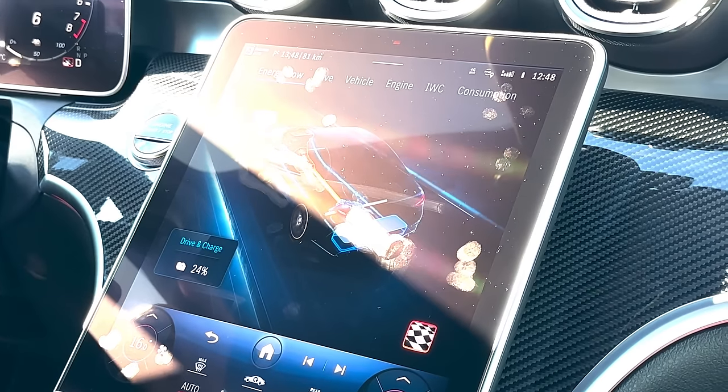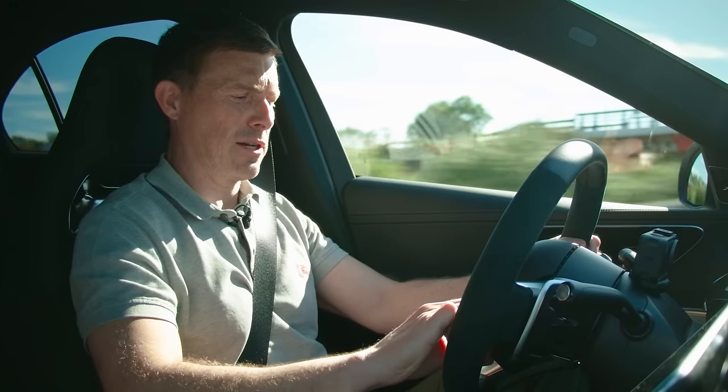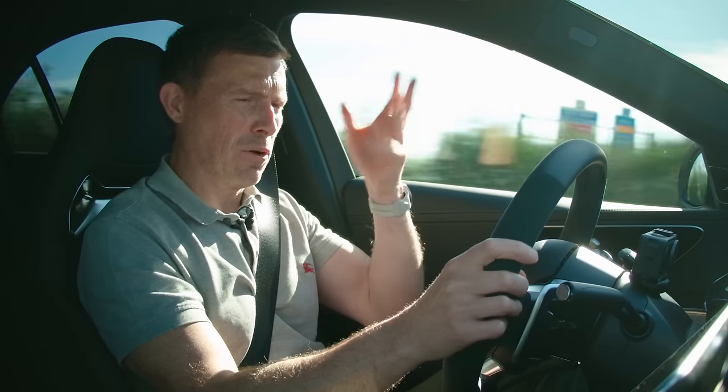Now let's see how quickly it can charge up. One of the things about this battery is it's supposed to be fast charging and also fast power delivery as well, for when you want to have some fun. So I'm actually going to whack it into race mode now. I'm going to floor it, see what the gearbox and motor and engine combined, how they all work together.